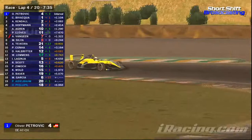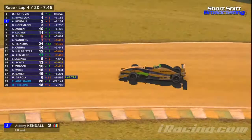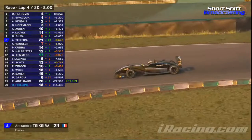Petrovic is still in the lead. It's Bivak in second place. And Kendall seems to be catching up with Bivak here. Ben Hoffman is behind them, about 2 seconds down. Then, a little under 2 seconds, it's Ayla Egren and Pablo Loves. Da Silva has Teixeira right behind him. And Van Geen in a pretty heavily damaged car.